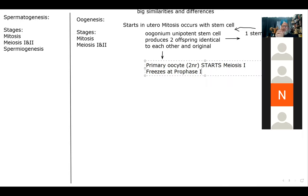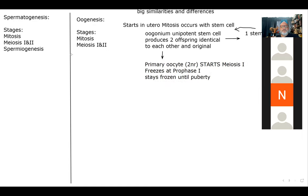So it condenses its genetic material down, starts to break up the nuclear envelope, starts to form the spindle fibers, and then stops. It freezes at this point, and it stays frozen until puberty. So basically at birth, as we mentioned, there are no more stem cells left. At birth, the female has somewhere around 2 million primary oocytes.